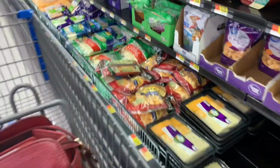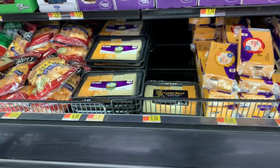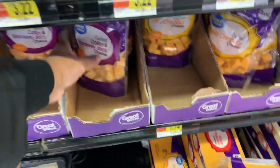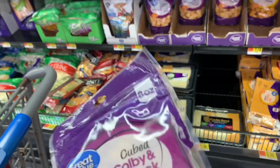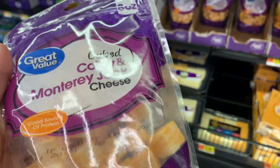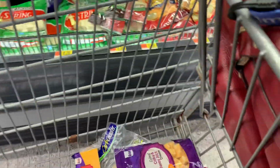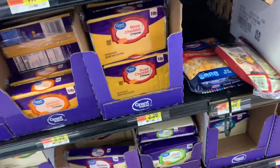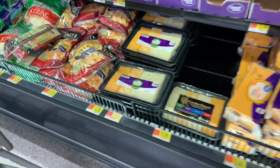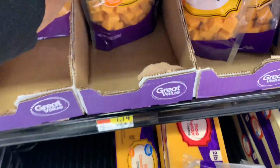Or maybe I'll get these little cheese cubes. Maybe that would be better. It's 8 ounces as well, and they're already cut, and no cutting for me. If it's 8 ounces, and this is 8 ounces, and the only difference is that that's already cut because they're the same price. Okay, I think I'm gonna do that. I'll get this, and then that'll be that.